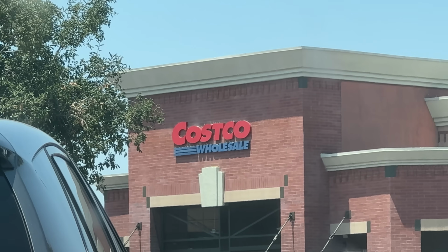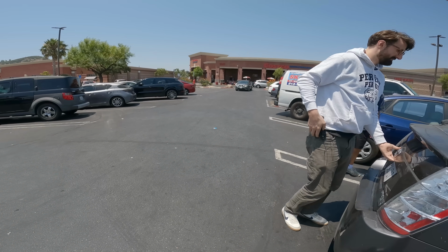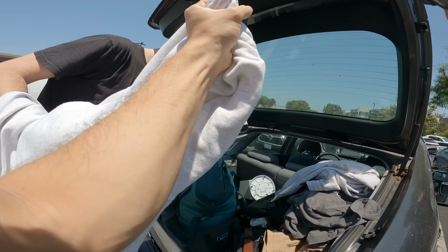We roll up to the Costco parking lot and it is packed. It is slammed. It is more busy than I've ever seen a Costco be. And that's gonna retain some water. That's got 2 layers in there. I think there's multiple layers in there. There's nothing getting through there.